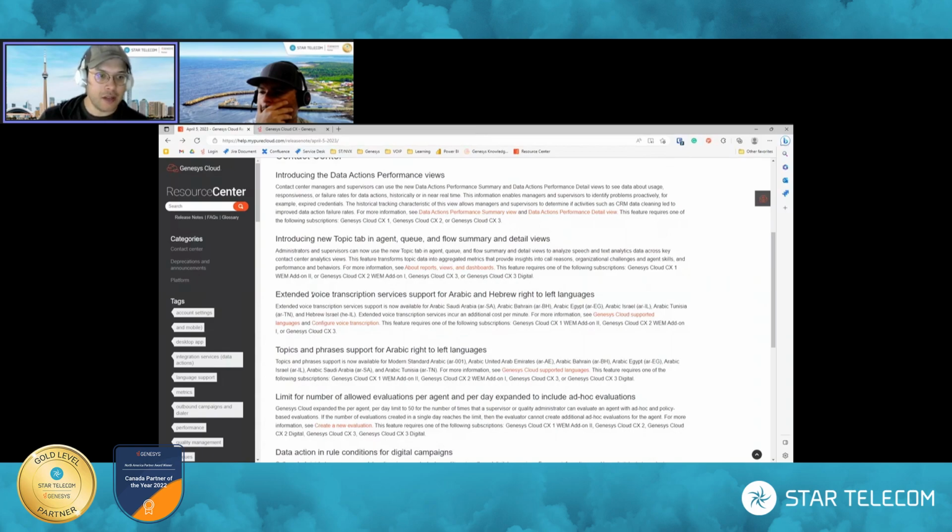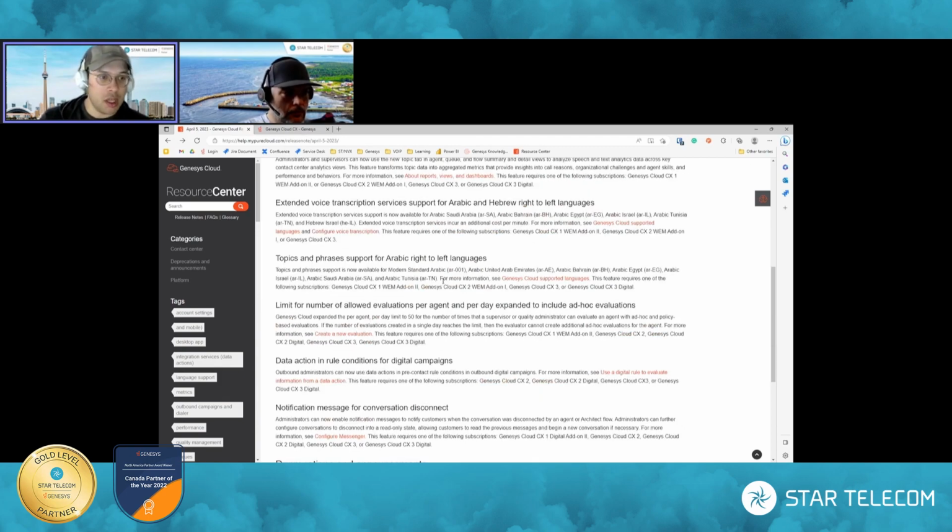Okay. Extended voice transcription services support for Arabic and Hebrew, right to left languages. So Genesys has the ability to leverage third-party transcription services like Microsoft Azure, and now because of that extended transcription services, Hebrew and Arabic languages are supported. And so another improvement: topics and phrases support for Arabic and other right to left languages. Again, keeping with the same theme in here, being able to support these languages for topics and phrases, which is what I just showed in here, right?